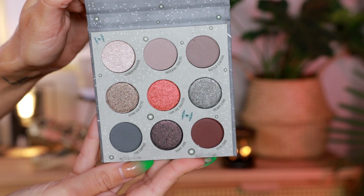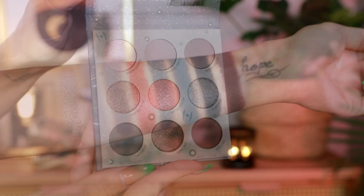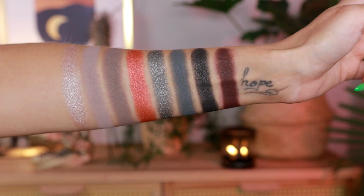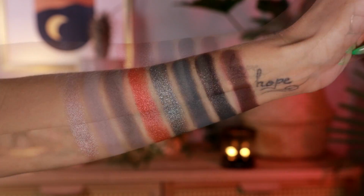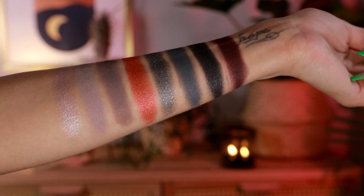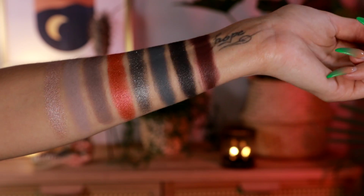This palette has 4 fully matte shadows, and then it has 1 matte that is a black with red shimmers that is called Dark Side, and then there is 1 Super Shock shadow, which is that first light one. It's called Stormtrooper, and then there are 3 metallic shadows. 2 of these shadows are a little bit more red, and then we have the black with the red shimmer and the light white. I love a palette that goes from really light to really dark.